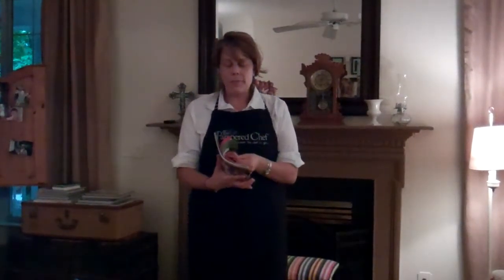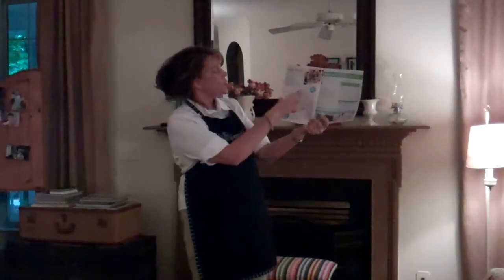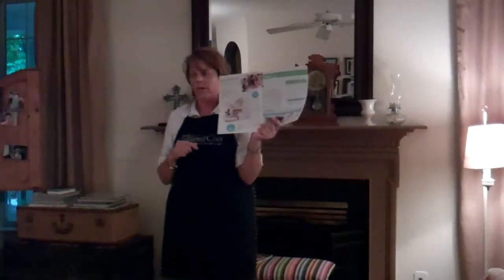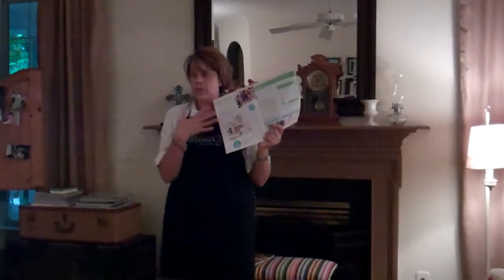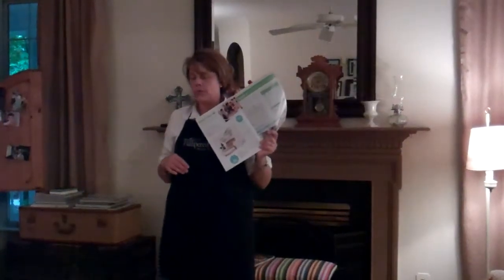And on that same page there, you can see what an average host picked out with us, and how much product she got and how much they paid for it. So you pick your own items. The items that you pick from your show are totally up to you, but that just gives you a good example of what you can get for hosting a Pampered Chef show.